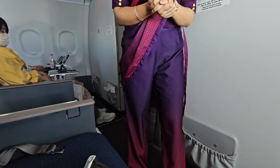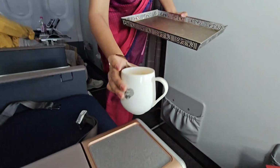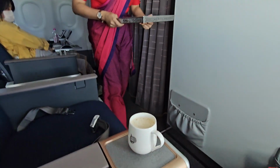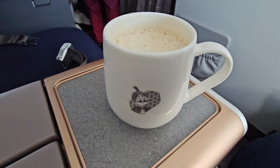To have a cappuccino? A cappuccino, certainly. I prepare cappuccino for you. And soon after my coffee arrived, I went for a nice hot cappuccino which was delicious, and as soon as I finished that cup, we had then started our descent into Bangkok Suvarnabhumi airport.